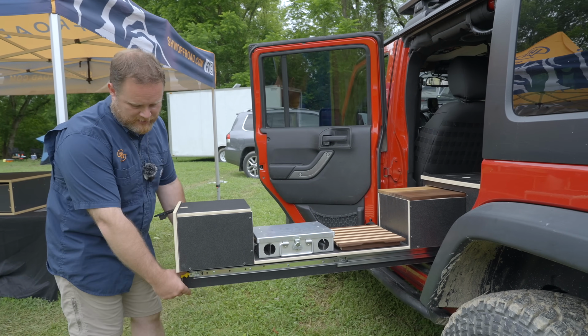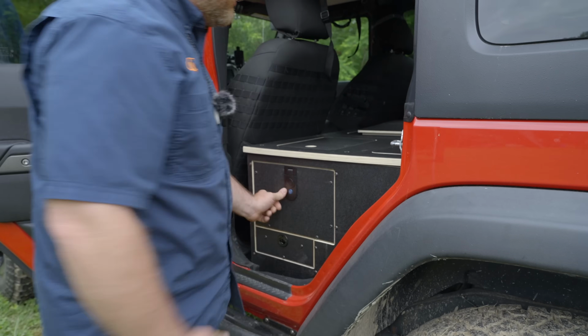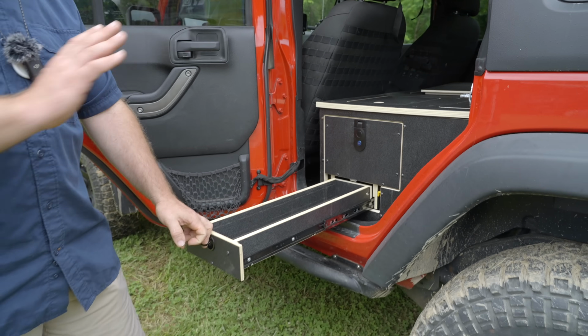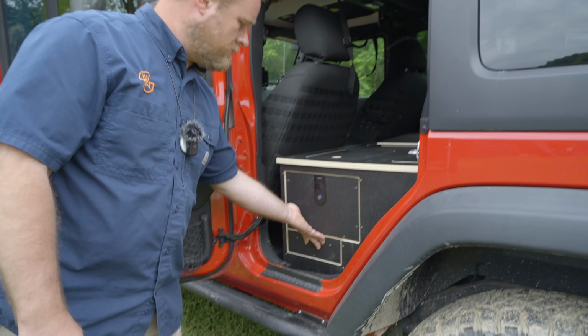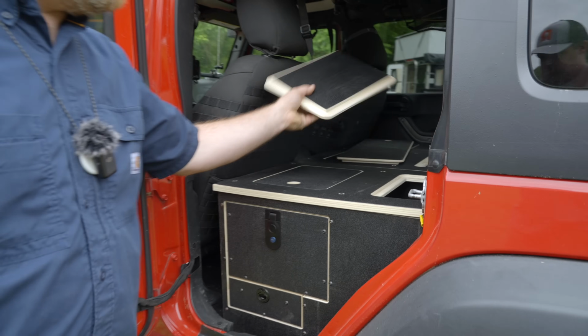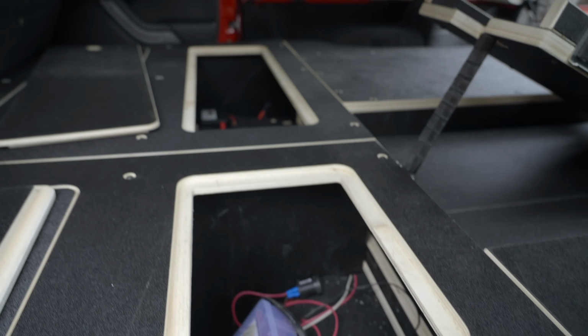It's on lockout slides. Push those down. Push it all in and you're ready to go. And your bottom drawer works whether the top drawer is open or not. And on top of that, you still have a lot of storage inside the seat delete. Never mind all the wiring mess. We're in the process of wiring this Jeep up.